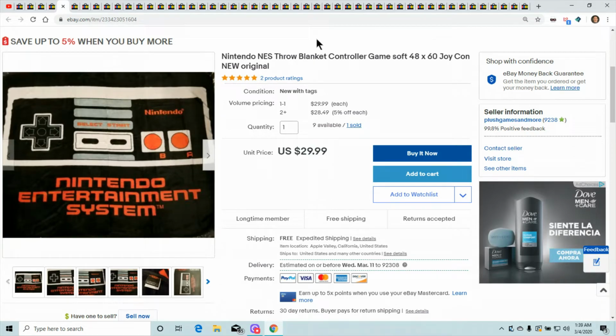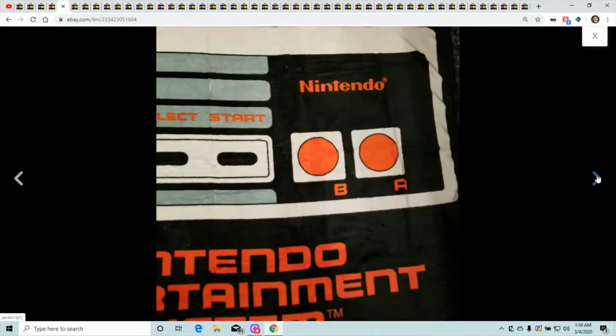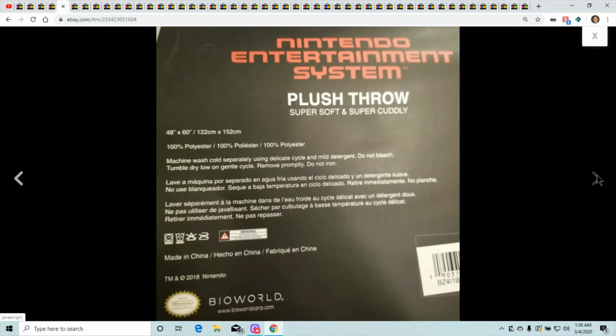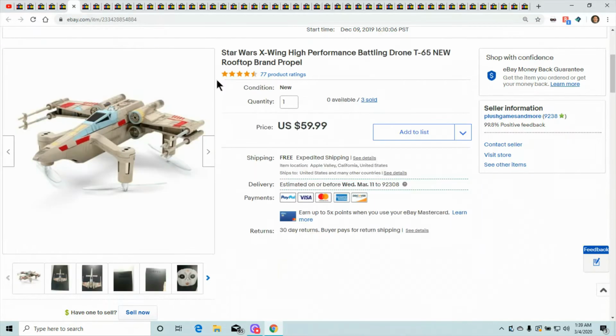I had sold a bunch of them. These I just started selling. It actually helps to have things listed. They actually sell. Yeah, this is shaped like an old Nintendo controller. It's 48 by 60. I got a bunch of different ones from Nintendo and a few others. I sold a few here, so I will show them to you. Yeah, I'm getting $29.99 with free shipping, so happy to get rid of some of those.